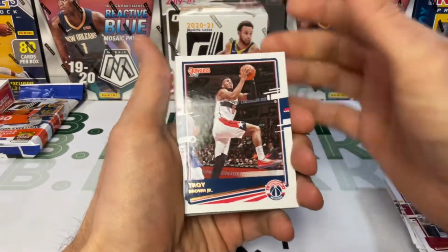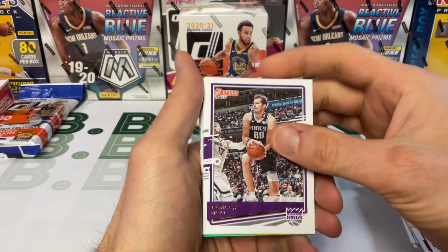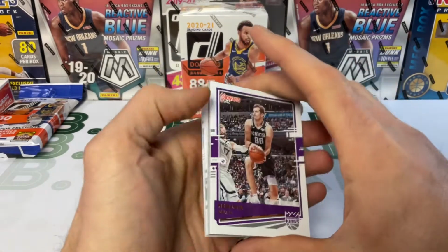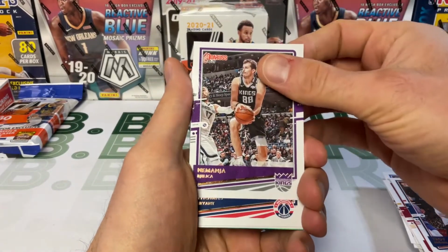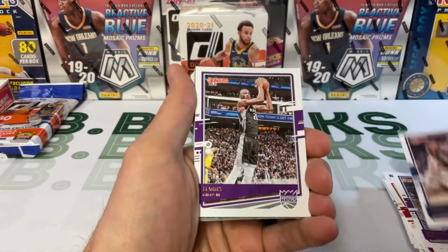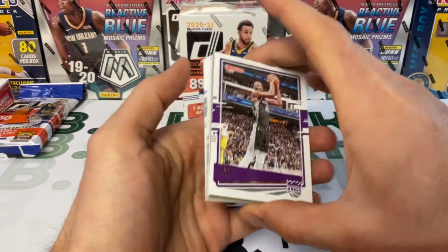Oof. Troy Brown Jr. Was it getting heavy? So many vets. So many base vets. Oh my gosh. All right, we're getting close. Thomas Bryant. Harry Giles the third. All right, here's our first parallel.